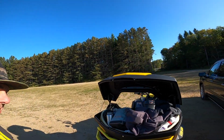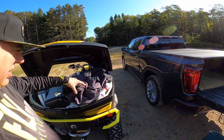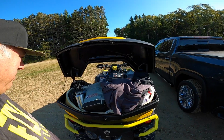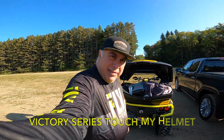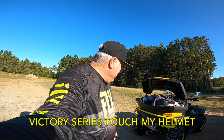This is my storage unit, packed up with cameras. Drone is buried someplace in there. Cleaner, bag for garbage, paper towels. So that box is loaded. My wife was kind of surprised that I was pulling that off the garage shelf to use. I think she was probably happy.